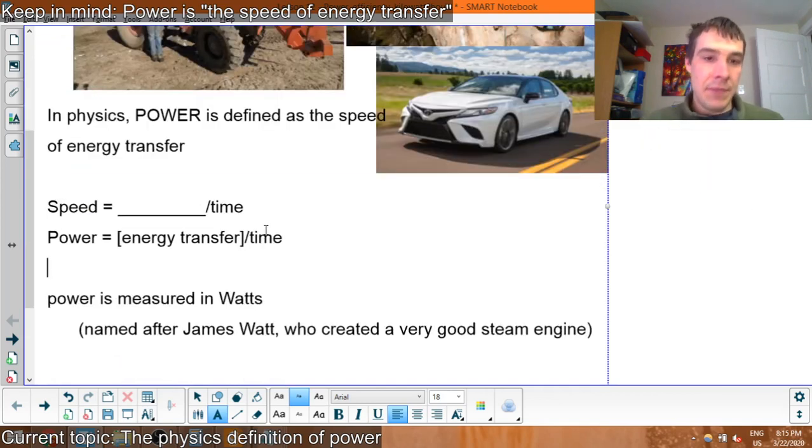So, power is energy transfer over time, and it might be easier to talk about what we use as energy transfer, which is work. Work is just our definition of energy transfer, and it's work over time.